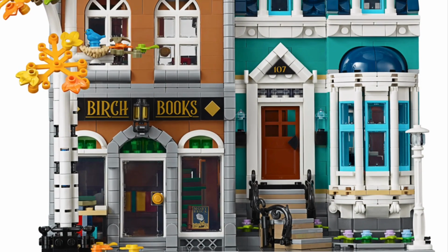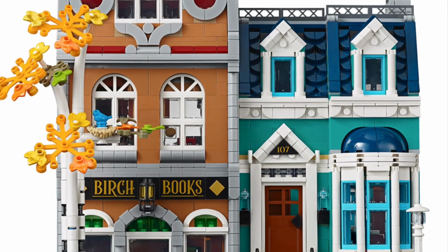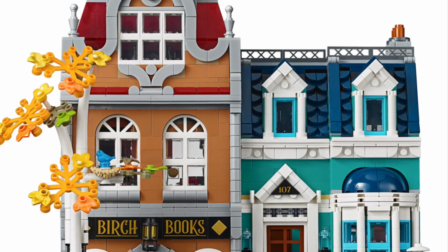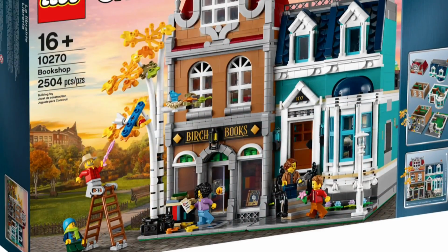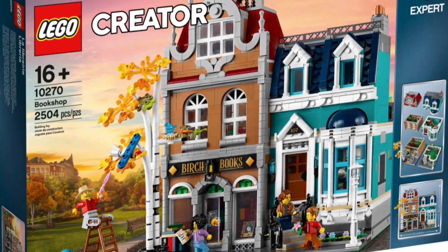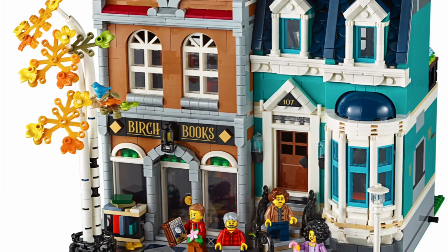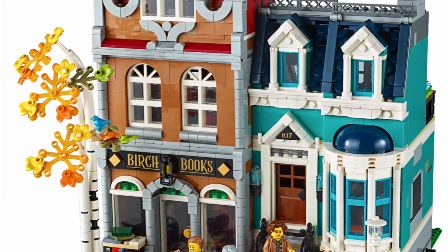This is the Birch Books modular, the Bookshop, the official name. It is part of the Lego Creator Expert line. It used to retail for $180, but after August of 2022, it's seen a price escalation to $200. And I still think modulars are the best of the bunch. And for me, this set's high up on the list because I need more copies of this.